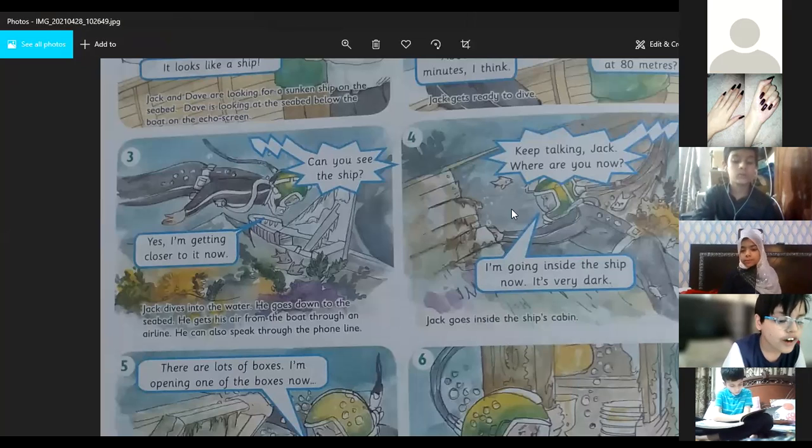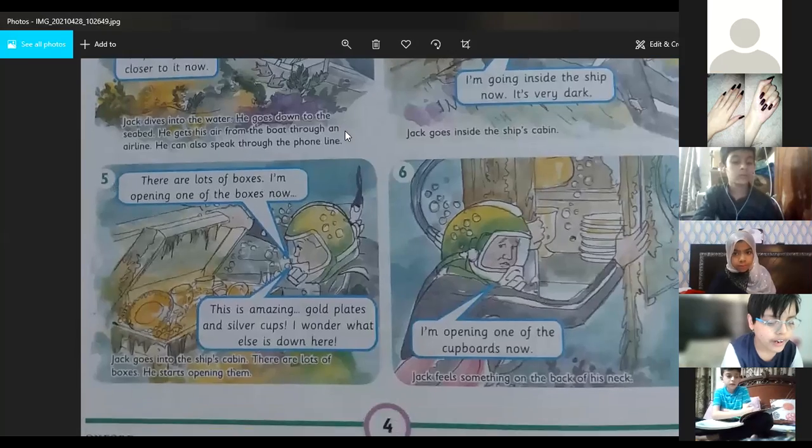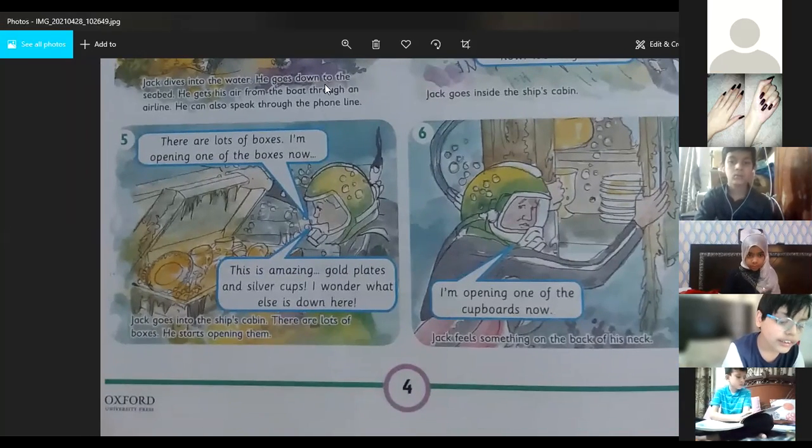Now he's getting into the ship's cabin, which is very dark because it is under the sea and there is no light. Read picture number 5.